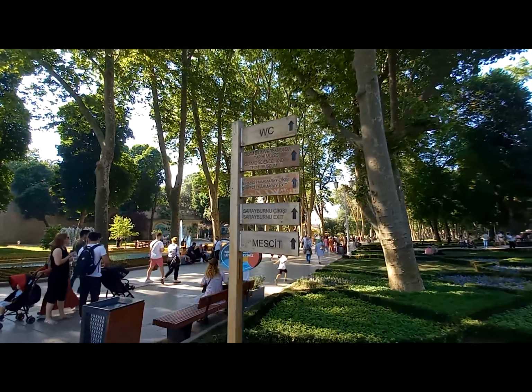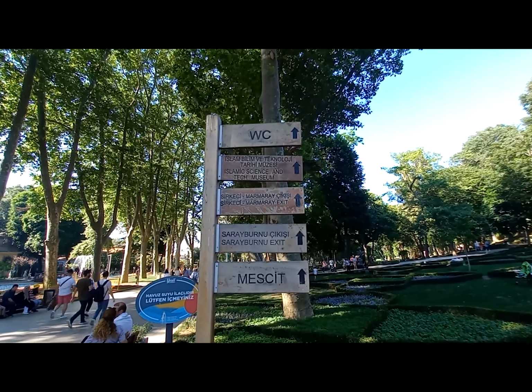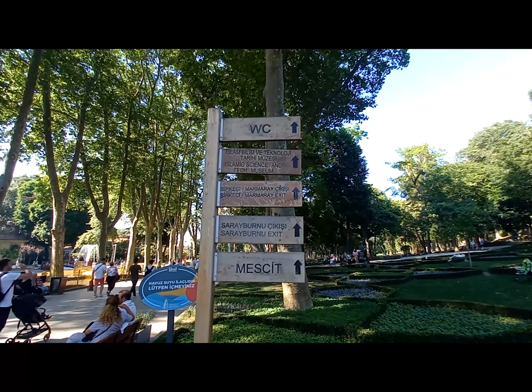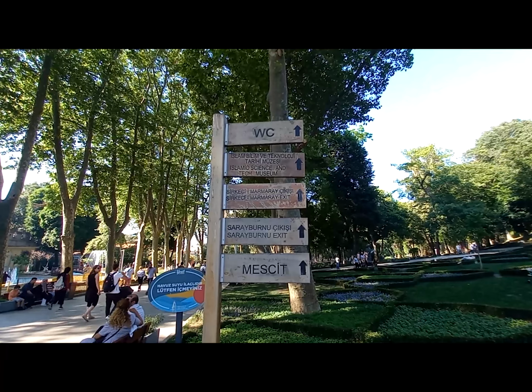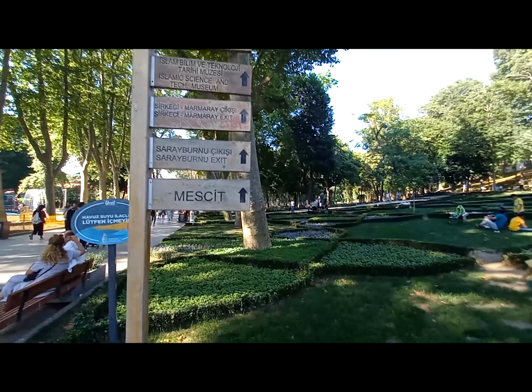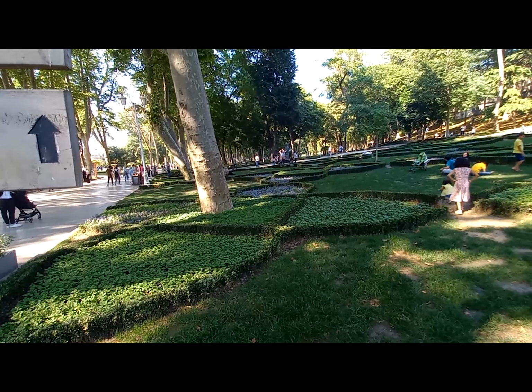And here you have a sign: bathroom, the Islamic Science and Technology Museum, Sirkeji Marmaray exit, and Saraya Burnu exit, and the mosque. And then there are these beautiful purple flowers.